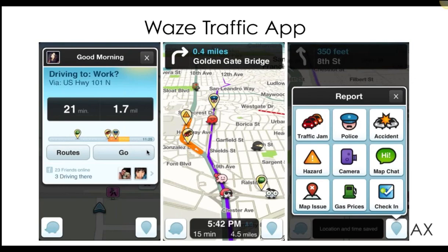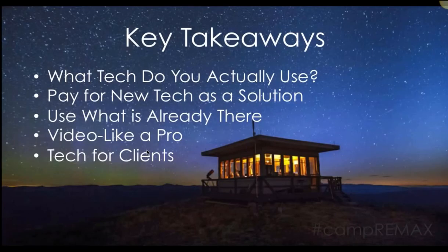There's a community of Wazers, is what they call themselves, that report incidents like heavy or stopped traffic. They also report the police for you speed demons out there, and they also let you know where there's accidents, and it's all in real time and happening as you're in it. It's also going to tell you how long you'll actually be sitting in traffic, so you can plan accordingly. So if you're on your way to meet a client, you can let them know, hey, I'm going to be in traffic for the next 20 minutes, so I'm already running behind, or what have you. You can utilize it that way.